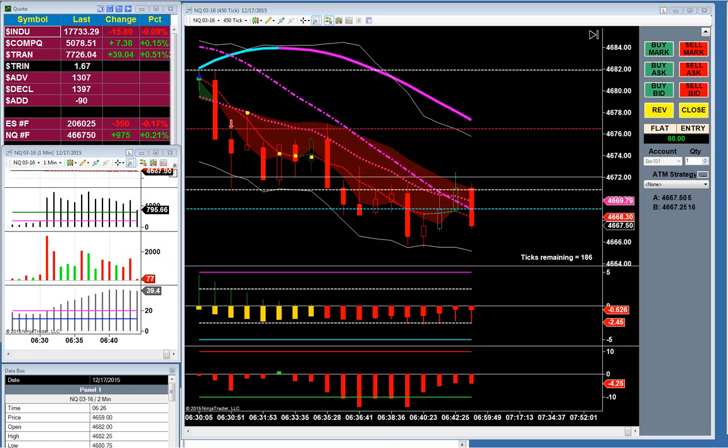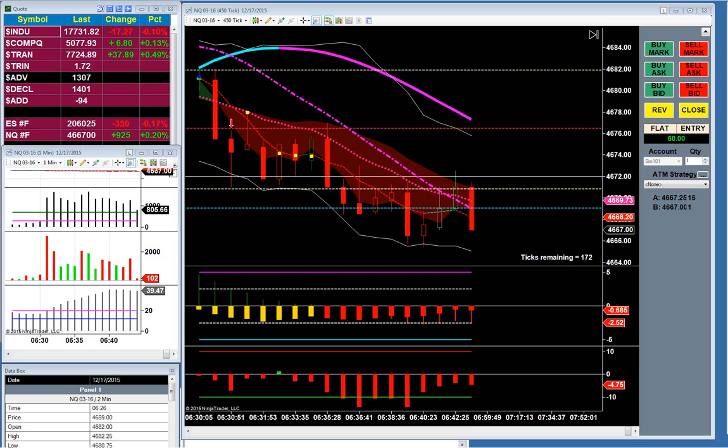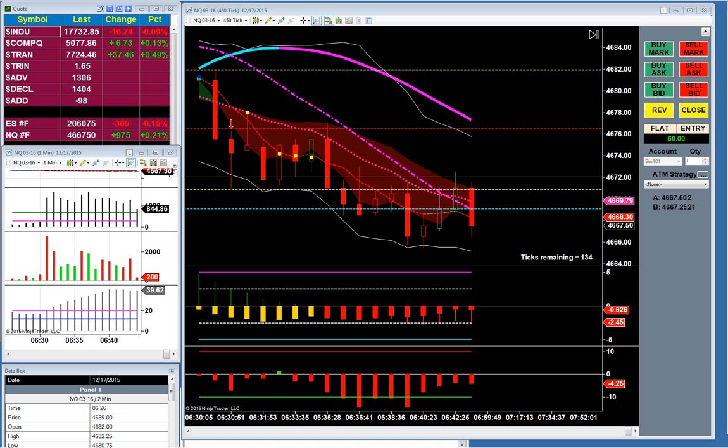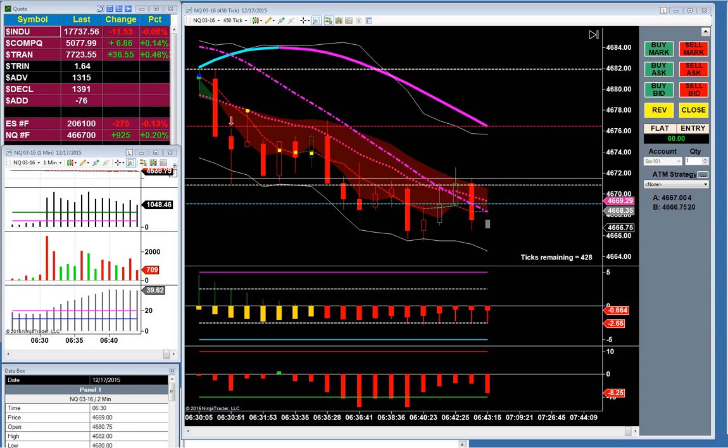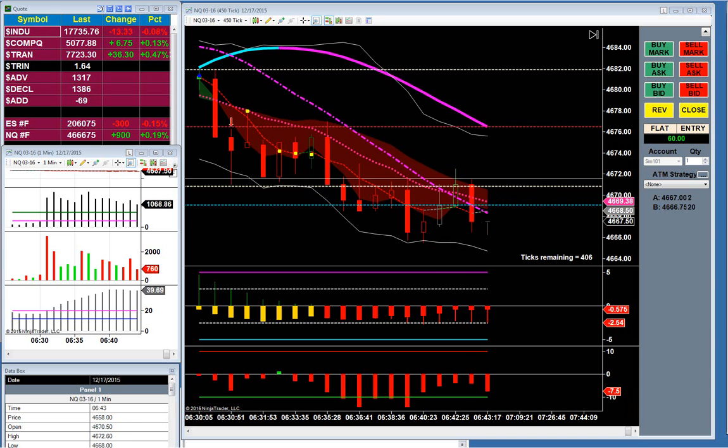But we do have the 5 minute bearish with a brand new bearish 5 minute chart. The 13 is still barely holding a bullish chart pattern, but we do have a bearish algorithm candle coming in on the 13 minute chart. So we've got to keep our wits about ourselves here.